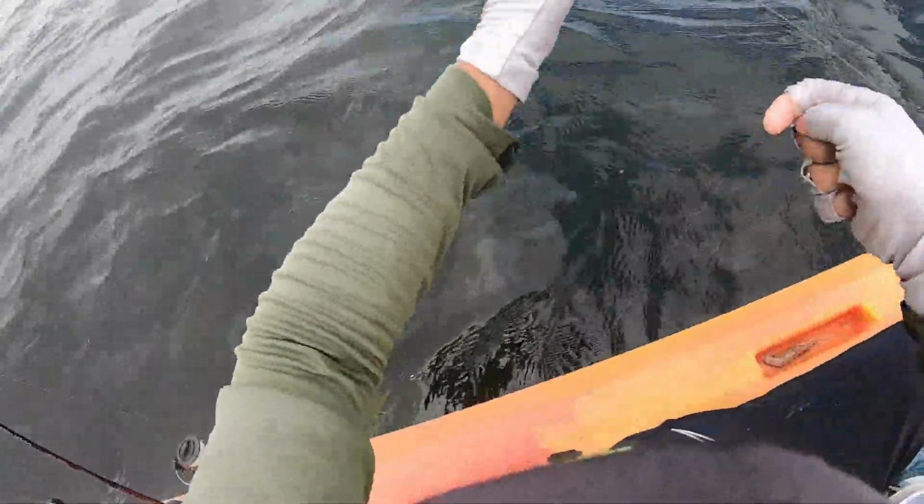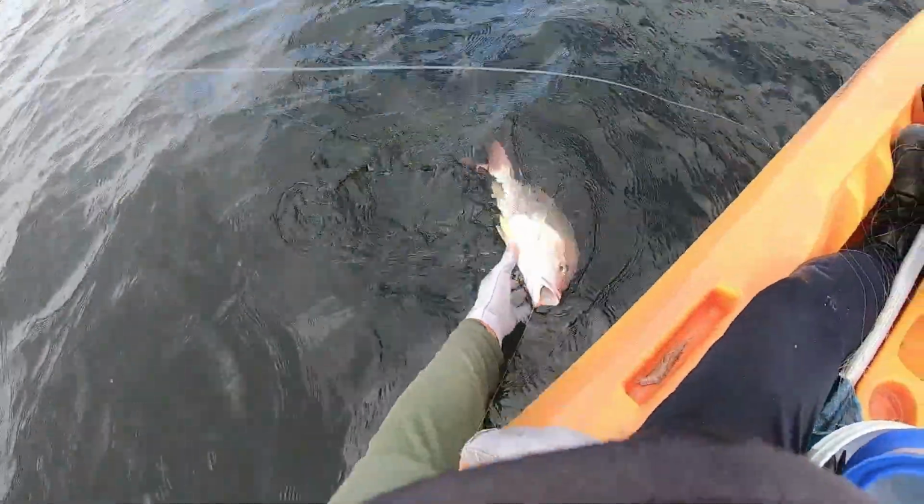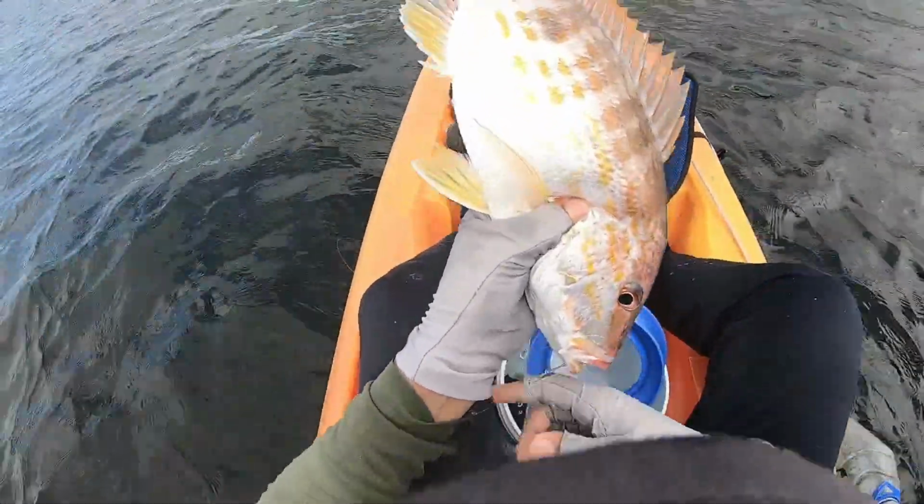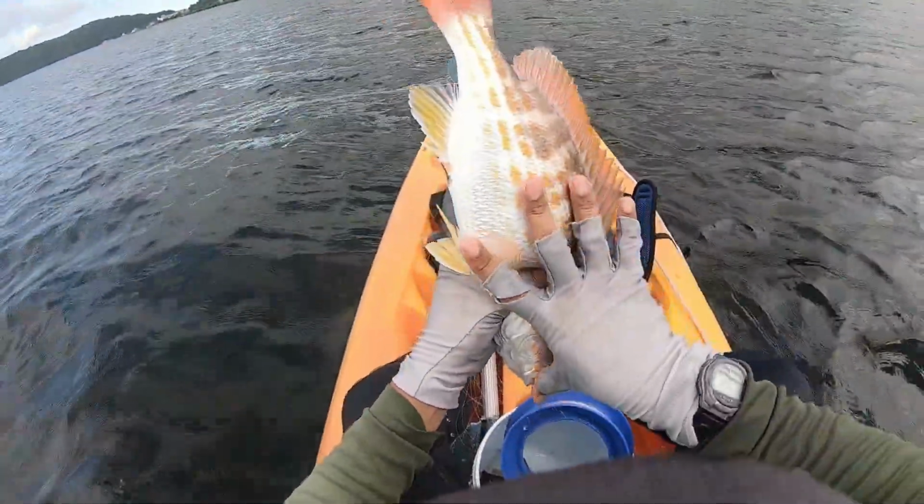Then I went back kayak fishing and I caught my best fish on the kayak for the year. A lane snapper, probably close to 3 pounds, maybe 2.5, 2.75 pounds, on the kayak. That's an amazing catch. I think I caught 2 that day. One was about 15 inches, the other one was about 18 inches. That was my best kayak trip for the year for sure.